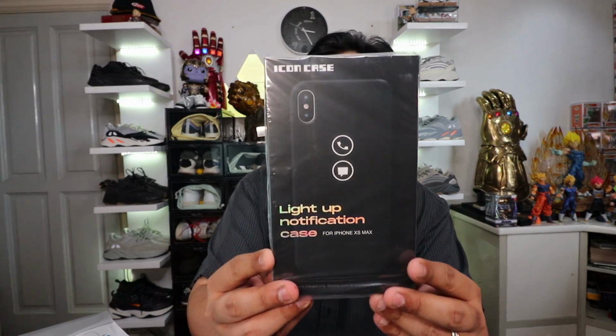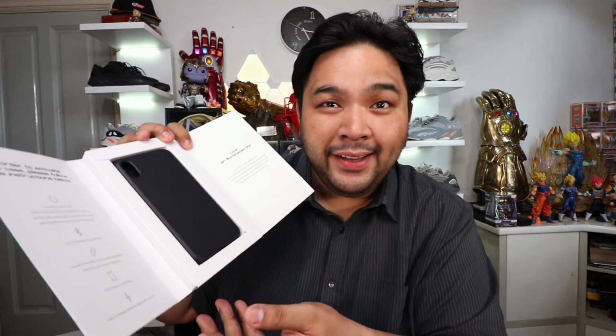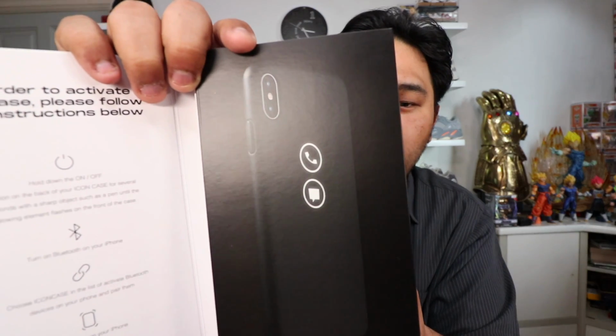So here you have it. And then these are the cases along the side. So let's see what it looks like. Oh, this is so cool. So this is actually some sort of smart case. So you pair it with your iPhone XS Max. And the back over here actually glows with icons. That's why it's called the icon case, if ever you get a call or a text message. So this is what it would look like if there are notifications.